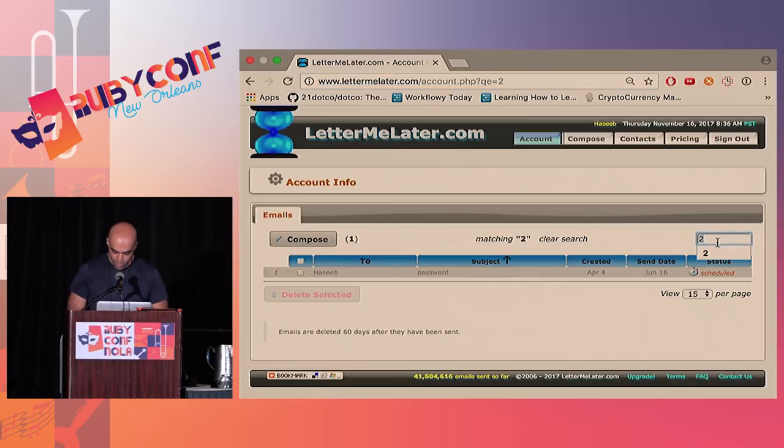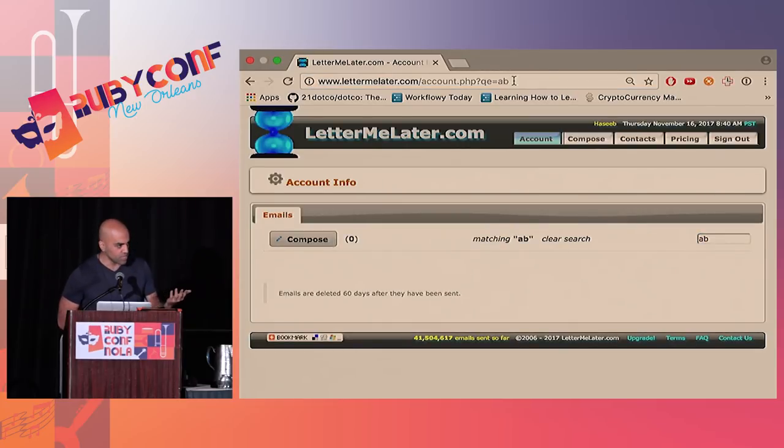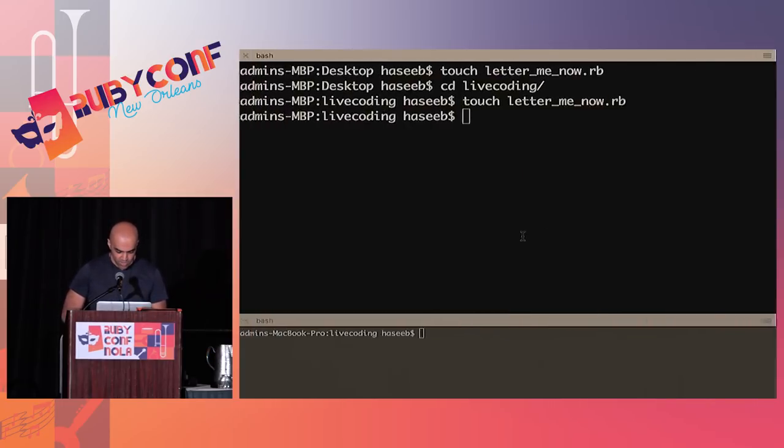So if I change this query to AB, then I can see QE becomes AB. Okay, so obviously this thing has no API, so I'm going to have to scrape this thing directly. That's cool. I can do that. So let's go ahead and start this.